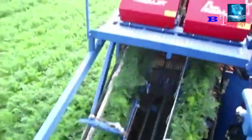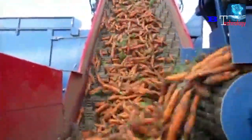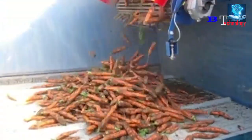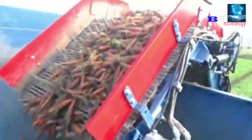The harvesters are specially designed to dig the carrots from the ground without damaging the product. These machines use a conveyor system and sharp cutting blades to harvest and transport the carrots onto the conveyor belt, bringing fresh carrots into the processing line immediately.